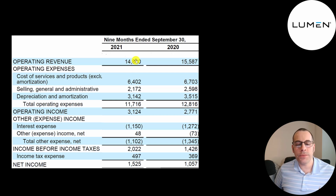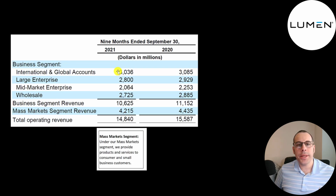The top line is the revenue, the sales, and that went from $15.6 billion down to $14.8 billion. Here's a breakdown of their revenue. They had the most in international, $3 billion, $2.8 billion in large enterprises. Mid-market enterprises was $2 billion, wholesale was $2.7 billion, and mass markets is $4.2 billion. Mass markets are consumers and small businesses.